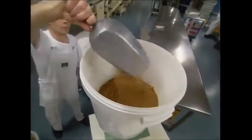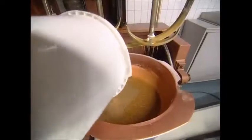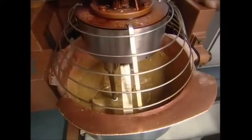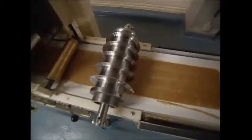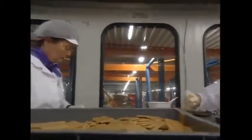Meanwhile, the roasted nuts have been ground down, and now they can be added to the mix. The mixture is laid out onto a conveyor belt and set to form a nut brittle. It's cut into squares and passed along onto a heated surface, where workers roll them into the Caprice shape.